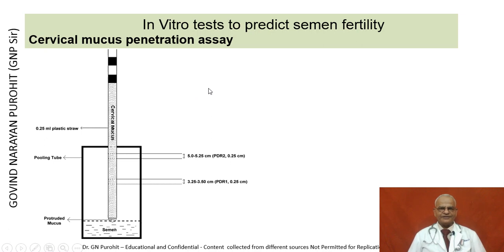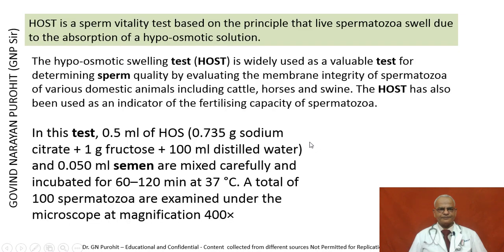Then there are in vitro tests to predict semen fertility. The cervical mucus penetration assay. For this, cervical mucus is taken in an empty semen straw, and then this empty semen straw is touched to the semen. The spermatozoa travel in the cervical mucus, and the level to which the spermatozoa have traveled in the cervical mucus would predict their fertility.